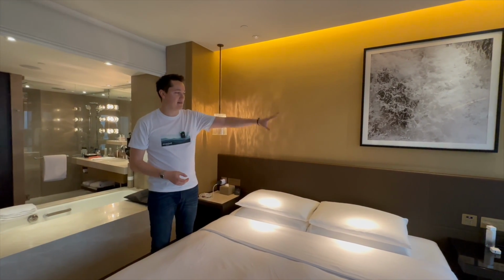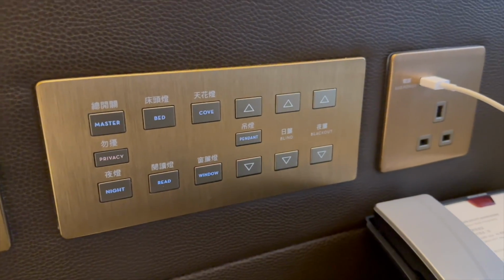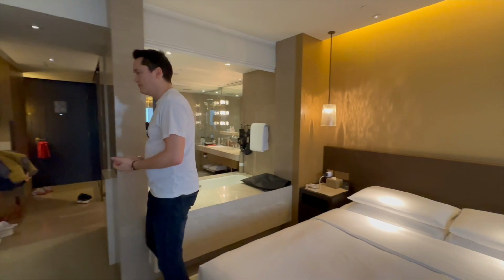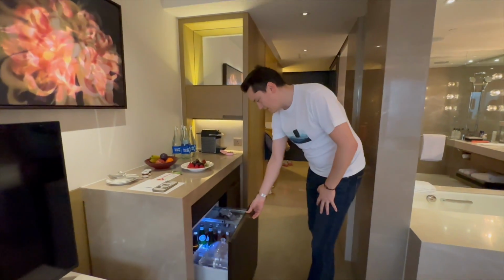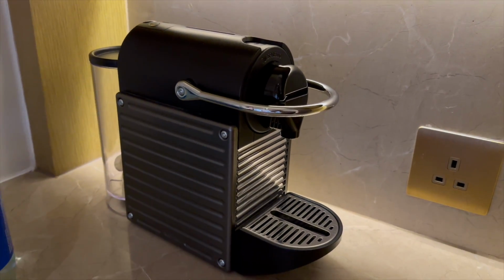And you also have all the controls next to the bed here, so you can easily get everything done there. Then let's talk about the bathroom. Before that, just quickly, you also have your mini bar. You have, I believe, a coffee machine. That's actually the mini bar. Actually, it's up here. Standard espresso machine.